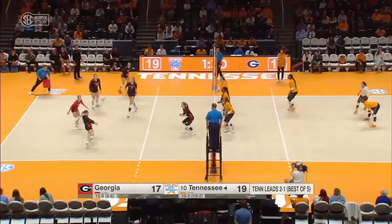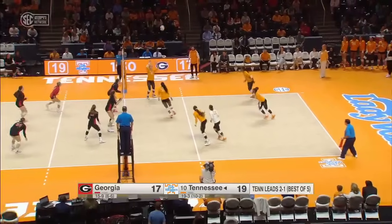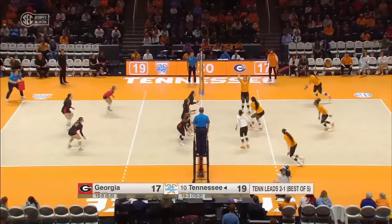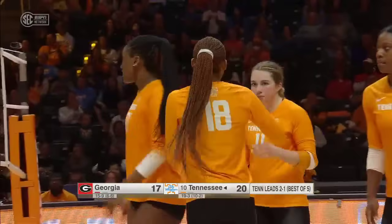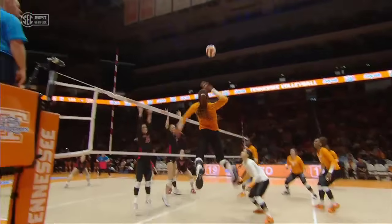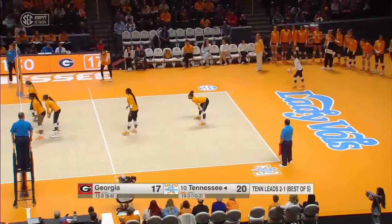Torres serving for Tennessee. Good serve, overpass, more. Georgia survives. Good dig from Lovett. Moore got it in. Unbelievable power that Moore has. There's no denying. When she's in the front row, you know she's in the front row. She's making that super aggressive swing, and even though there is a defender there, there's nothing that they can do.